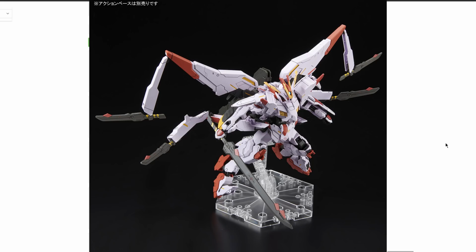And if that wasn't awesome enough, this one I'm super looking forward to. This is the High Grade Gundam Marchosius, or Marcosius. I always screw up with that name. Of course, this is the Calamity War era of the Gundam Hajiroboshi, which is from the game Iron-Blooded Orphans Urdr Hunt, if I'm not mistaken.